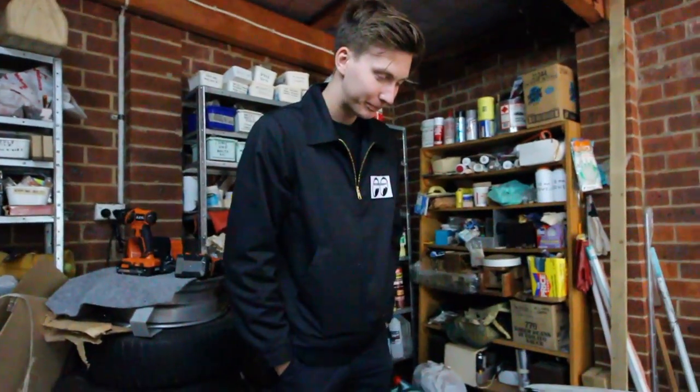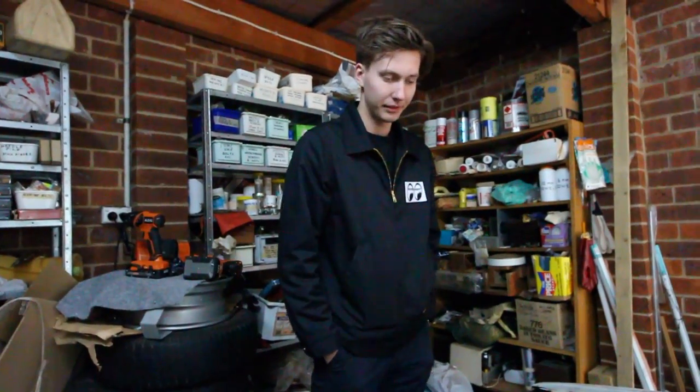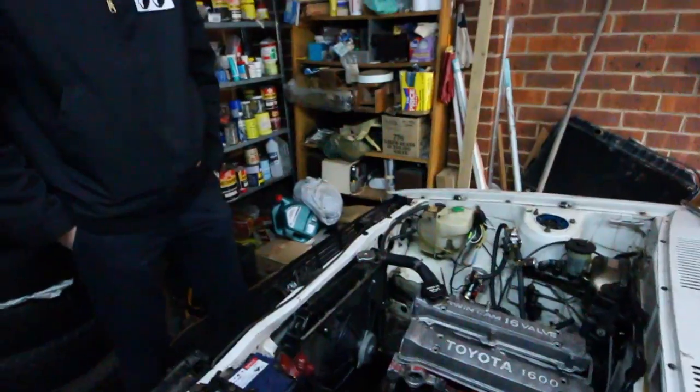Yeah. And then I'll rebuild this slowly, and maybe bore it a little bit oversized and try and make it pretty bulletproof. I just want it to be basically standard. I don't need big numbers out of it. Just want it to be reliable, basically. You're trying to make a car normal.